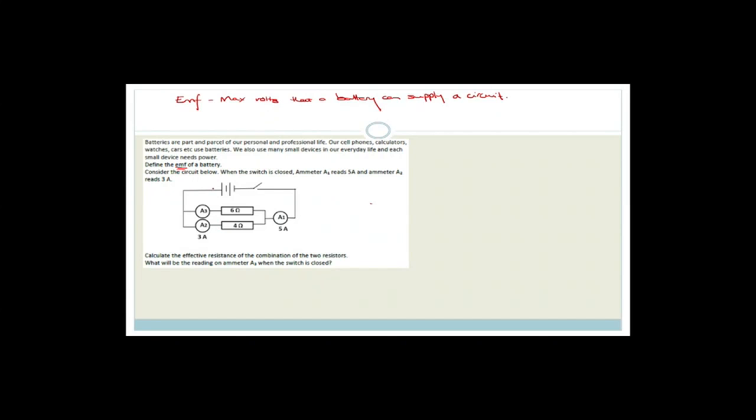Now it says, consider the circuit below. Here we've got two cells, and a wire connecting, and then it splits, and we've got a parallel combination starting over here. Here's A3, here's A2, it goes through the two resistors, comes together at A1, and then comes back through the switch and back to the battery. When the switch is closed, ammeter A1 reads 5 amps and ammeter A2 reads 3 amps. Now it says calculate the effective resistance of the combination of the two resistors.